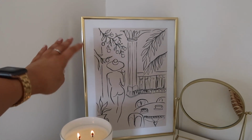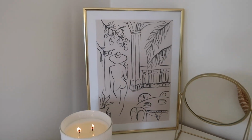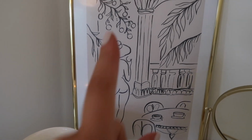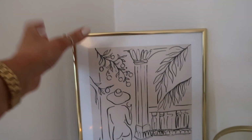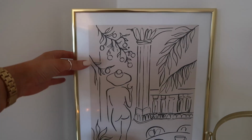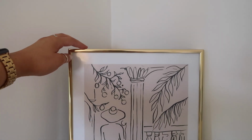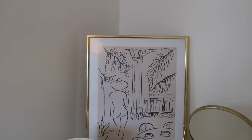This print is from Desenio. It is absolutely gorgeous, and I completely fell in love with it when I saw it on the website. It's just a lady with a little bum out. She's stood on her veranda eating an orange or a lemon or something, but I love the colour of it. I love the drawing of it, the lines of it. I just think it's so nice. And so I got the print from Desenio, and I got the frame from Poster Store. Very similar to Desenio. They're actually a bit cheaper on the frames, so I went for a frame from there.